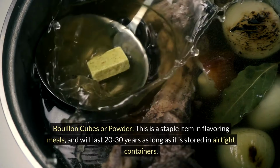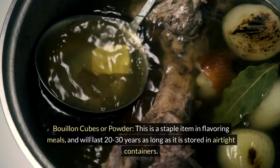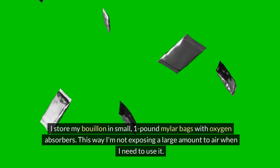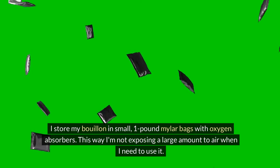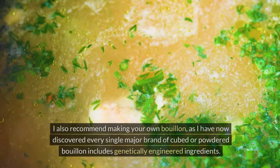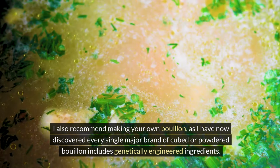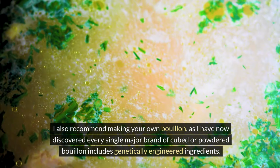Bouillon cubes or powder. This is a staple item in flavoring meals and will last 20 to 30 years as long as it's stored in airtight containers. I store my bouillon in small 1-pound Mylar bags with oxygen absorbers. This way I'm not exposing a large amount to air when I need to use it. I also recommend making your own bouillon, as I have now discovered that every single major brand of cubed or powdered bouillon includes genetically engineered ingredients.